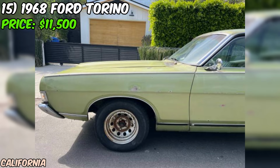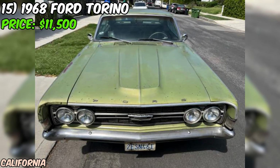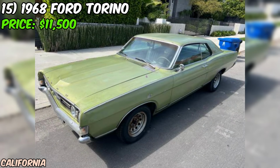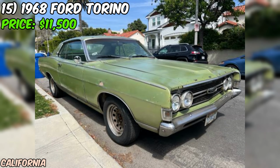Namely, the carpet and bench seat could use some love. But honestly, those are just minor details in the grand scheme of things. This Torino is a survivor car through and through, and it's just begging to be driven and enjoyed. So if you're in the market for a classic ride that's got tons of original charm and has been lovingly maintained over the years, this 1968 Ford Torino might just be the one for you.